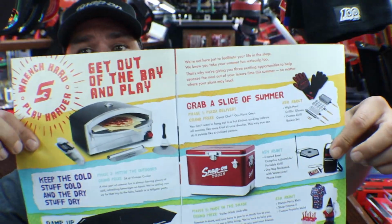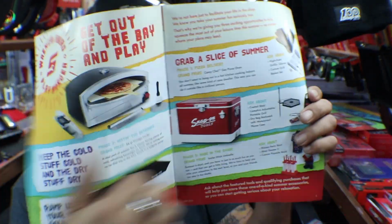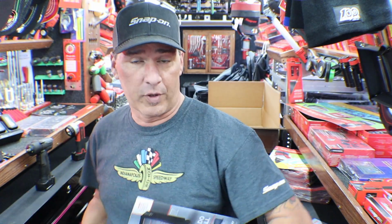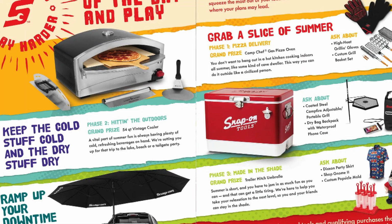All right, let's check out page 2 and 3, and it looks like a double-sided little thing that actually reads all the way across. So we'll see how I edit this in post, because the first stuff starts on page 3. Get out of the bay and play. We're not just here to facilitate your life in the shop. We know you take your summer fun seriously too. That's why we're giving you 3 exciting opportunities to help squeeze the most out of your leisure time this summer, no matter where your plans may lead.